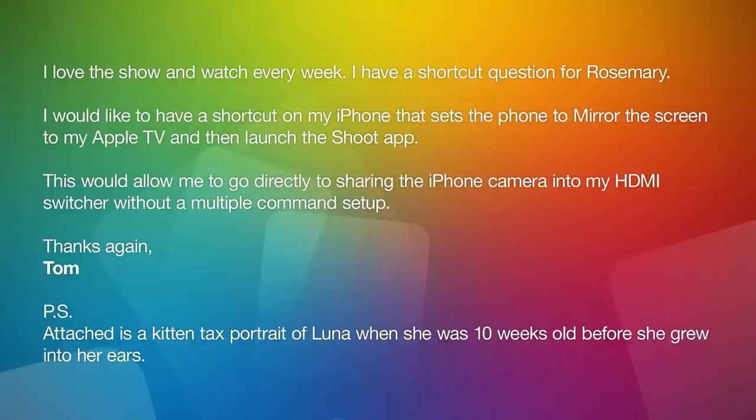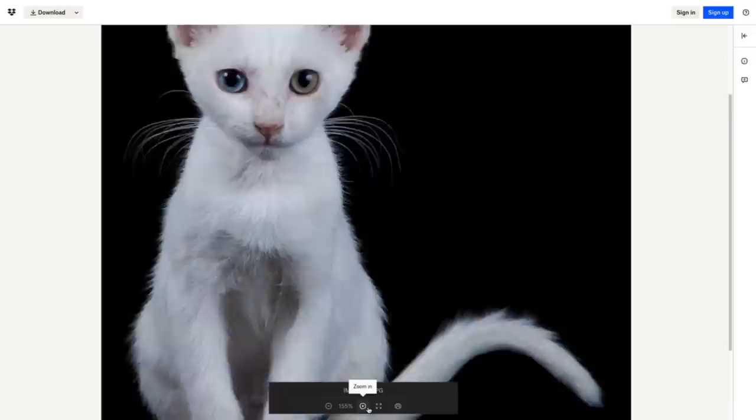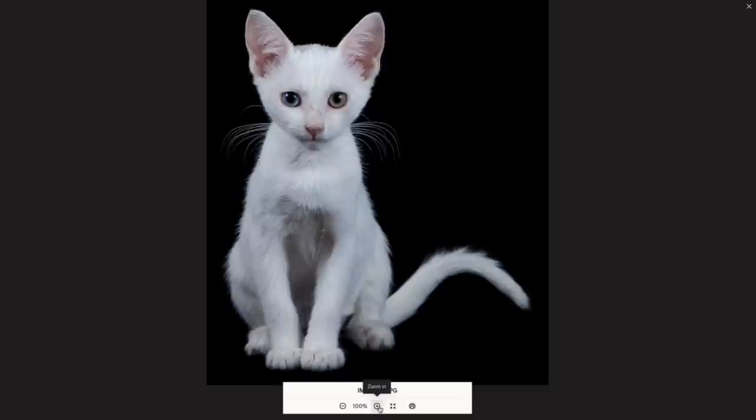Thanks again, Tom. P.S. Attached is a kitten tax portrait of Luna when she was 10 weeks old. Oh, my Lord. Heterochromia on a kitty cat? And for folks who are listening and not watching, heterochromia is when the eyes are two different colors, as opposed to homochromia, which is what most people have, where both of our eyes are the same color. And yes, she has not yet grown into her ears or frankly her paws either. She's so cute. Hello, Luna. Anyway, look, I'm getting distracted by the kitten tax. Remember, we have a pet tax that you aren't required to pay, but you're strongly suggested to pay by including photos of your adorable pets along with the request that you have.